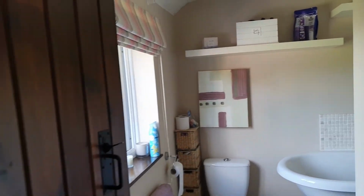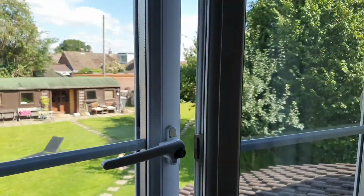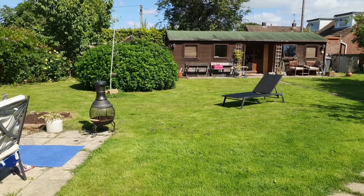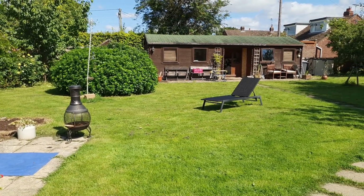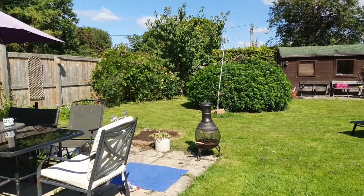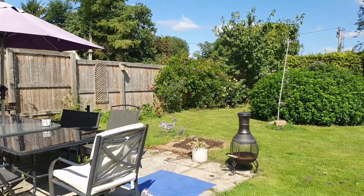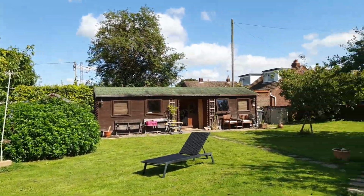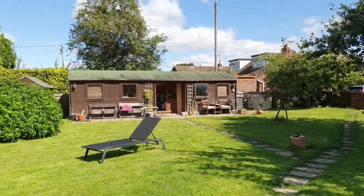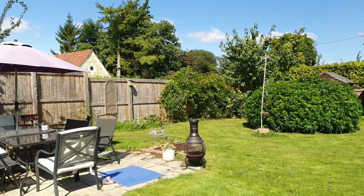So just before I take you out there, I'm just going to give you a little view through the window of what's to come next. So let me take you outside into this wonderful outside space with this property. Absolutely stunning. We've got a really lovely sized garden, completely private, not overlooked at all. And this is just the back garden, so bear with me while I take you on a little tour.